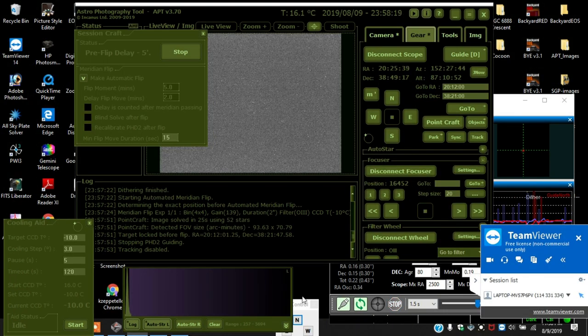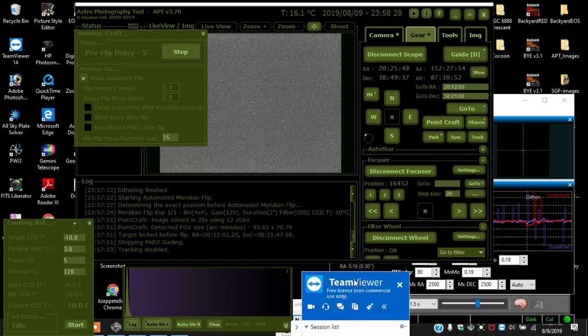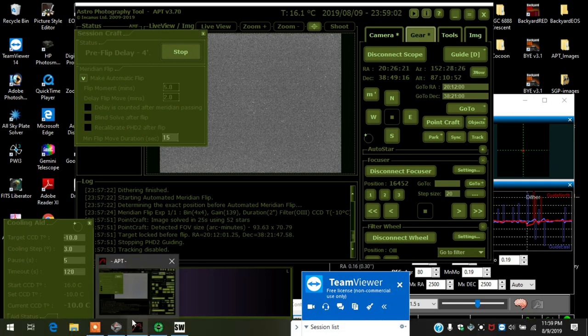Okay, well, welcome back. And it did clear up. And right now I've turned it back on because it looks like it's going to do an automatic meridian flip, and I thought I'd show you how that works out. It's on a pre-flip delay. The way I've got it set up right now, it's a 5-minute pre-flip delay, and that's what this thing is right up here. So I'm going to pause it for a minute until it gets lower, and then we'll see if it works.